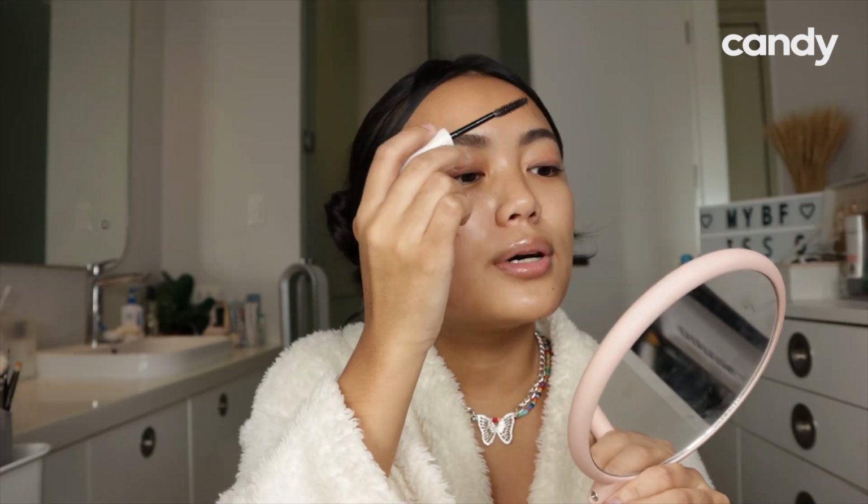Cannot live without a good clear brow gel. This is one of my favorites. It's the Strokes Brow Fixer.